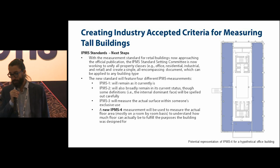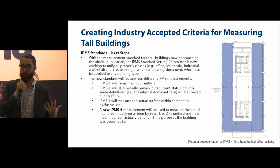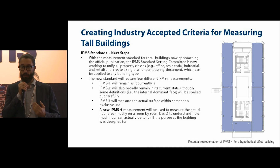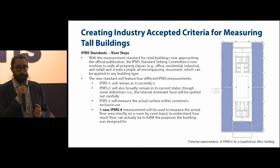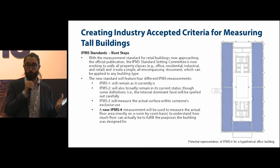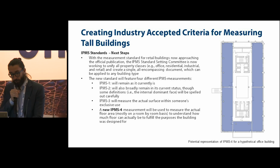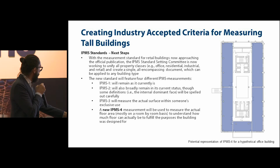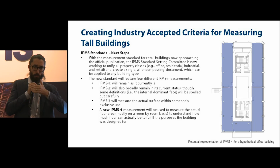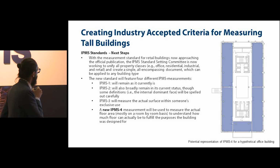The IPMS codes will be literally rewritten rather than just harmonizing these 4 different codes. We'll start over and we'll have one single standard, one single IPMS document that can be applied to all the 4 building types. This will include again IPMS 1, which will remain pretty much the same because this is the biggest measurement information that you can have.